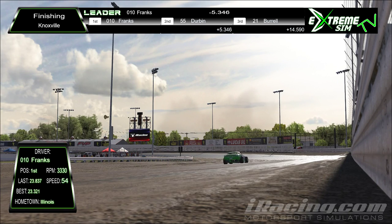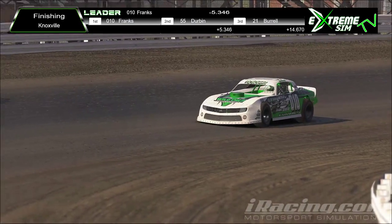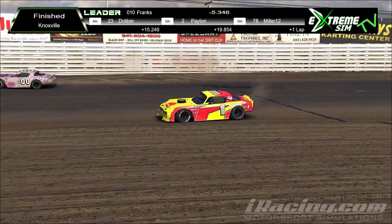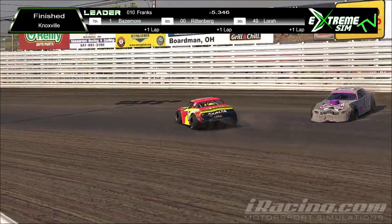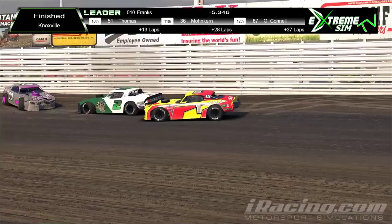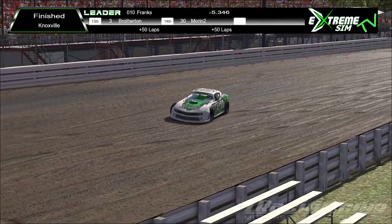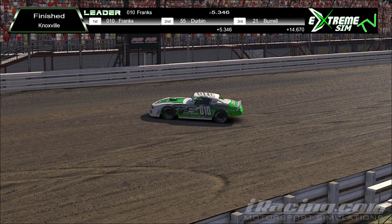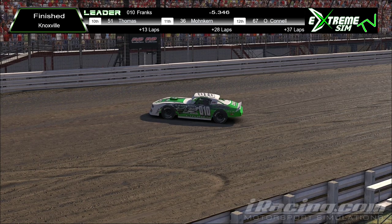As they're wrecking down here in turn 1 after they checkered. Looks like we got some temper flaring there. The 1 and the 0's gotten into it after the checkers. Multiple cars now sliding into each other down there. But all that matters right now for that 0-1-0 is he is your winner. Lon brings it home 1st. Joey comes in 2nd. Ed 3rd. The 23 of David in 4th. The 2 is going to bring it home in 5th here tonight. And we will get you some interviews here right after this.